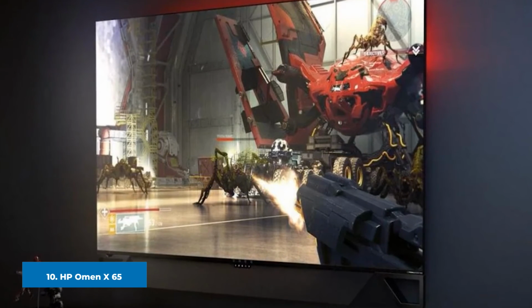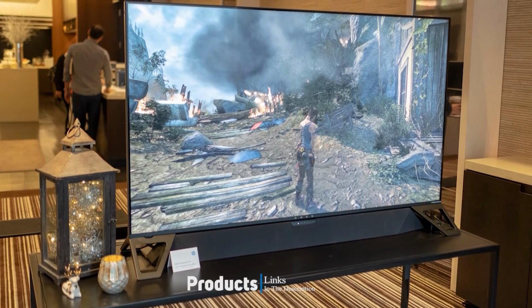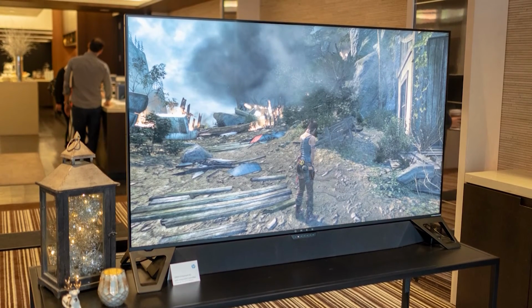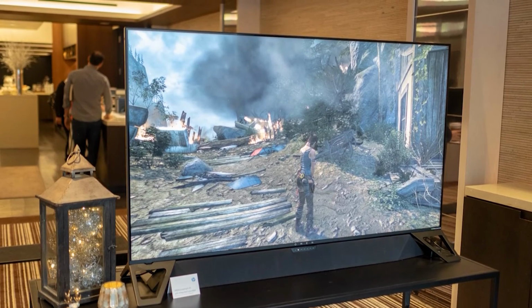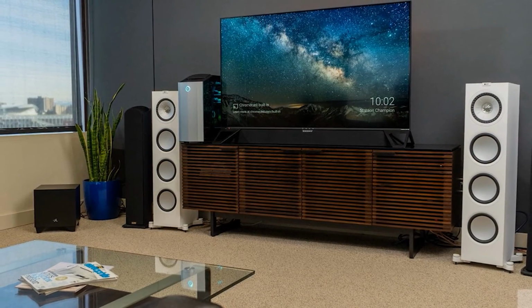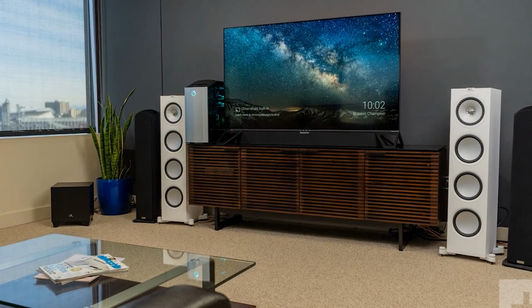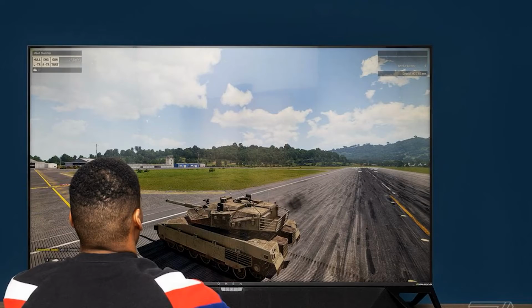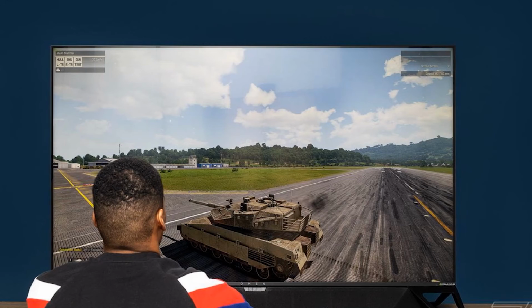Finally, the number 10 position is dominated by the HP Omen X65 Emperium. The HP Omen X65 Emperium is the best computer monitor to replace your living room TV. First, it's massive. It also comes with a remote and powerful audio that'll fill your space, thanks to four 4-inch woofers, two 1-inch tweeters, and a pair of passive radiators. The inclusion of NVIDIA Shield means access to the apps you'd want on a smart TV, including Netflix and YouTube, plus access to hundreds of free games. This is also a top-of-the-line gaming monitor.